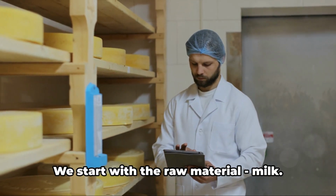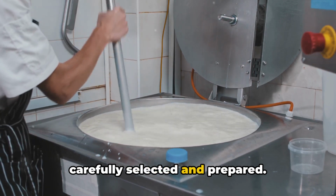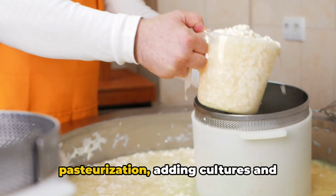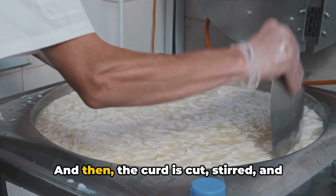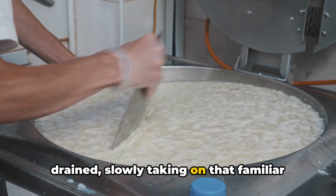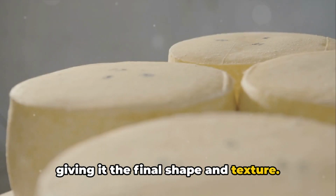Let's quickly recap. We start with the raw material, milk. This milk, laden with potential, is carefully selected and prepared. Then through a series of steps including pasteurization, adding cultures and rennet, curdling and cooking, we see the transformation begin. And then the curd is cut, stirred and drained, slowly taking on that familiar cheese form. This block of curd is then pressed, giving it the final shape and texture.